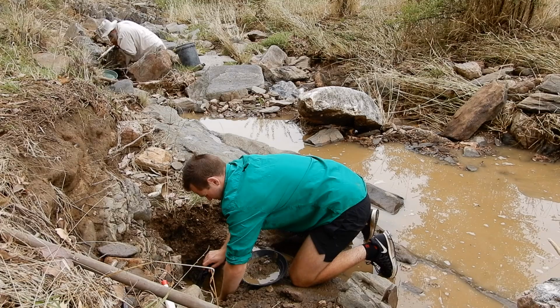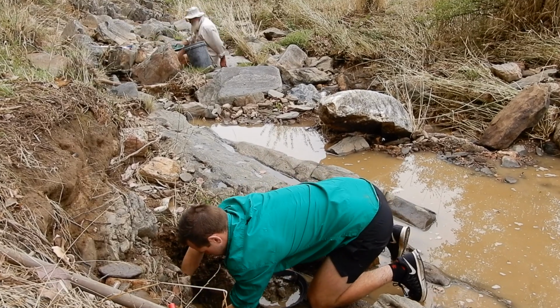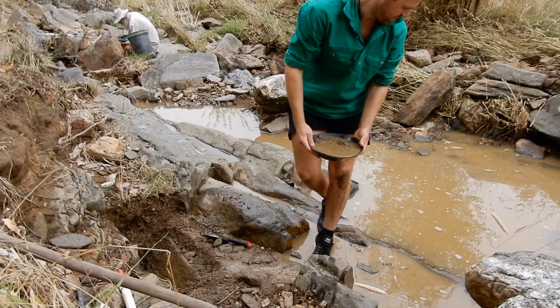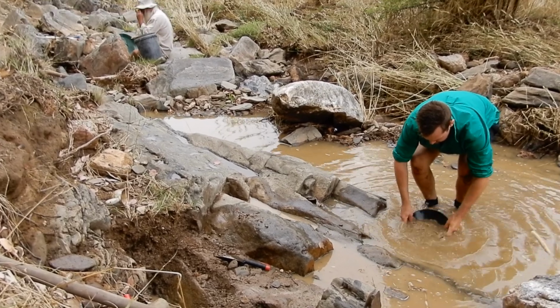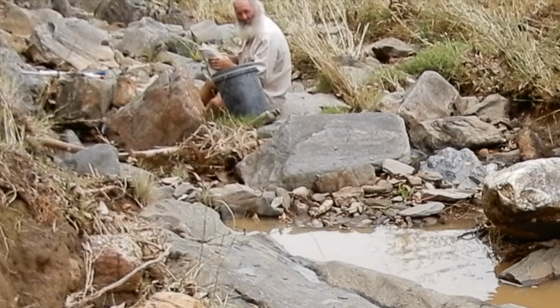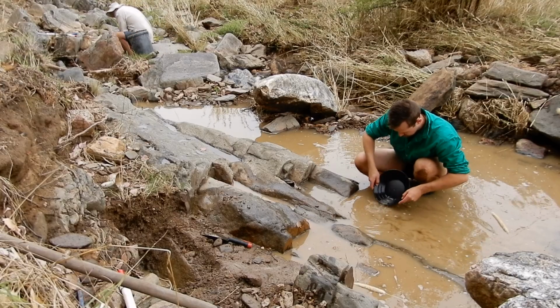So in that pan, I only managed to get two little flecks of gold. I'm just going to go out and pan this material, see what we've got. Nothing in that pan.